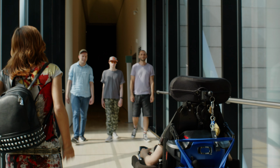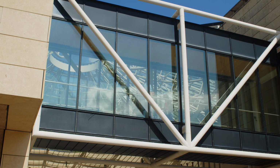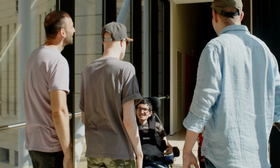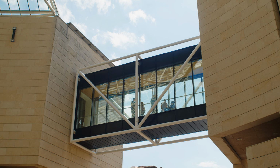Also on the second floor, the space is divided exactly in half by a glass and steel walkway. The glazed passage represents the highest point for the visitor, built to be able to appreciate the development of the building outside.